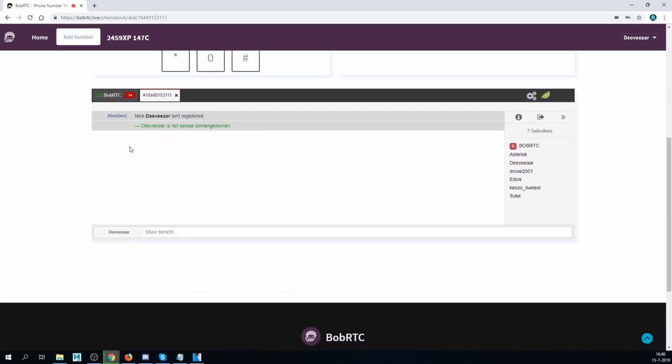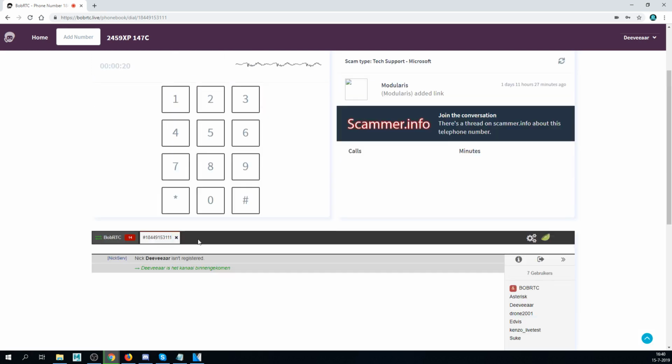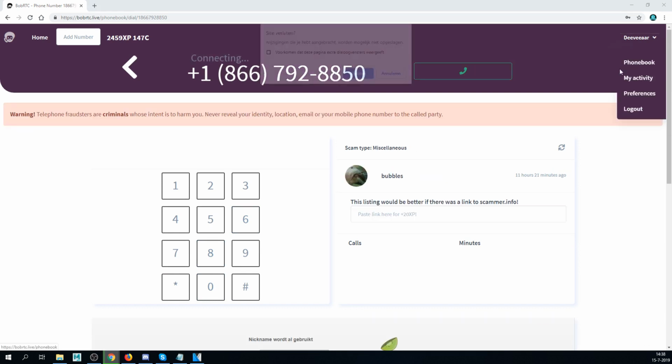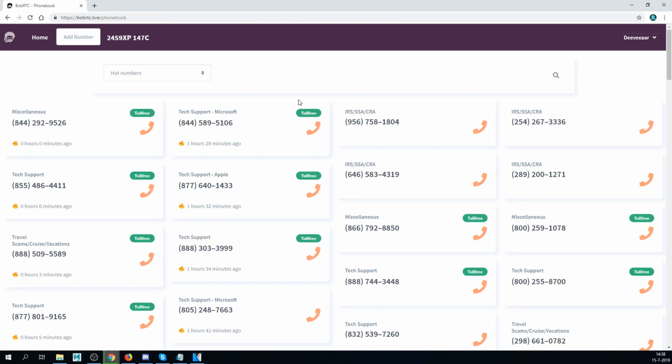Also, every scam number has its own chat room where you can discuss the scam. Share information about them, like the names of the employees, their tactics, what zip code to use to get the bait going, all of that. Really cool. When you dial toll-free numbers, you will build up experience points, which make you able to dial non-toll-free numbers as well. So the more you dial, the more numbers you can dial which are not toll-free.